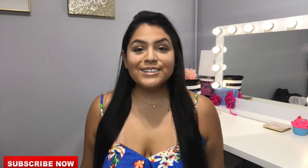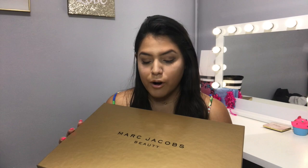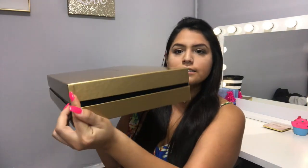Okay guys, so the first thing, I did already open this box. Let me show you how it looks. This one, I think I got it off Poshmark not so long ago. Oh my god, it's stuck. So the first box we have is this Marc Jacobs Beauty. It's this gold type of box.